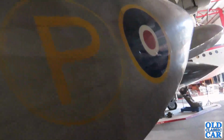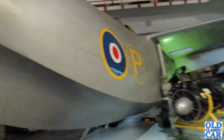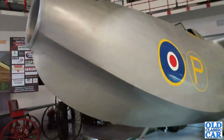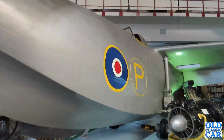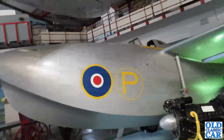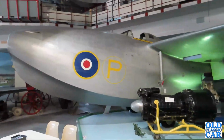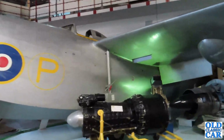Scoot round the other side again. Can you get a better view round there? There's certainly plenty in here, and this building was purpose built in the 1980s to house the Sandringham and everything else that fits in around it. What it would have been like to see this operational, testing, presumably out on the Solent somewhere. Wouldn't it be something to see this fired up again?